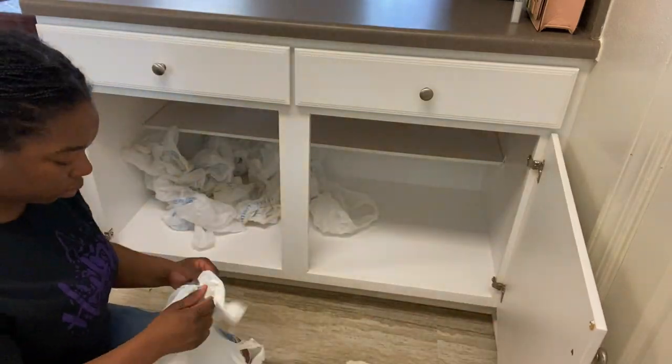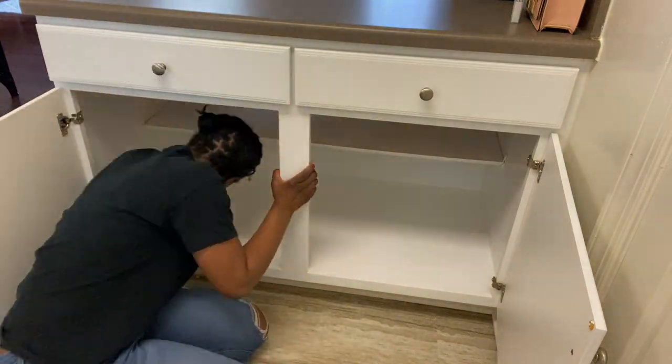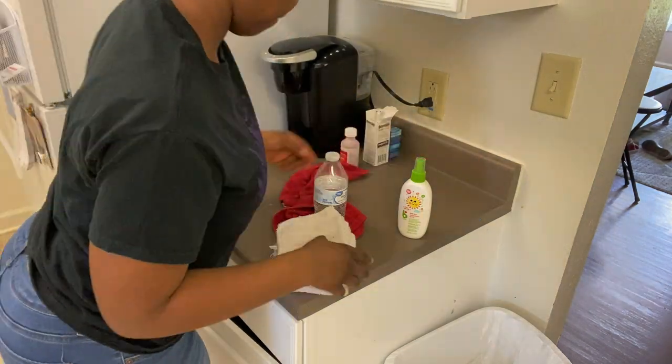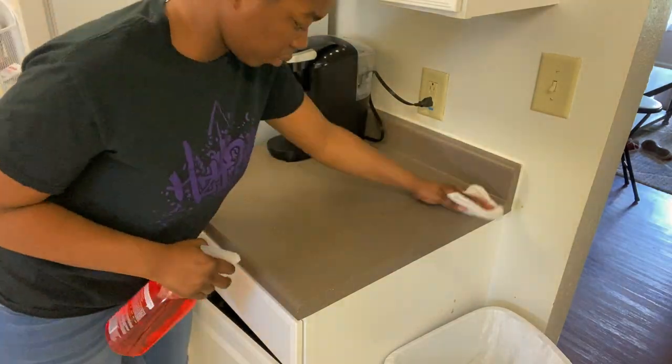Told you guys before, these cabinets are supposed to be sort of kind of like a bar area, so I do intend on turning this into something, but as of right now they are empty. Now moving on to my Keurig area, I'm going to clear off the counter and then I'm going to touch the drawers and the cabinets that are both above and below the Keurig.